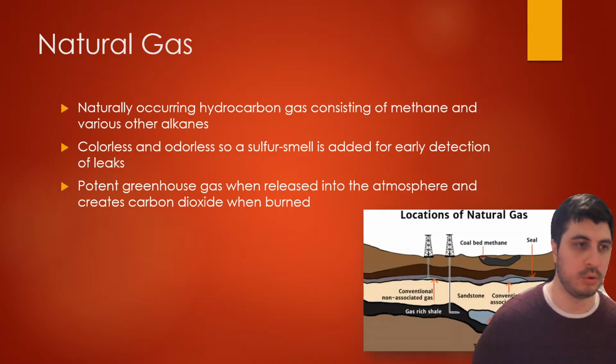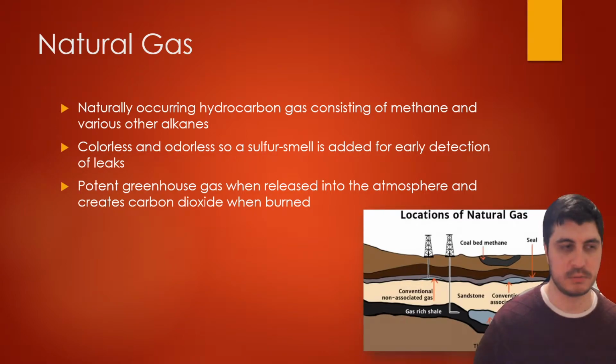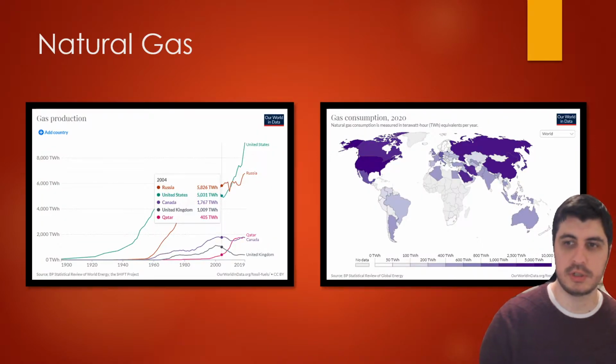If you dump coal, for instance, you want to clean it up, but it's not going to impact the atmosphere like spreading natural gas would. So this is looking at gas consumption as well as gas production.